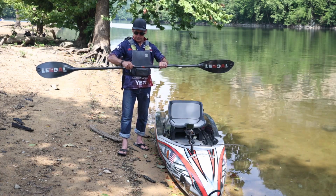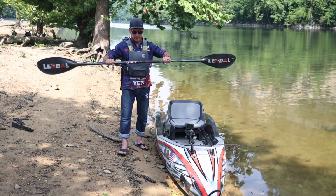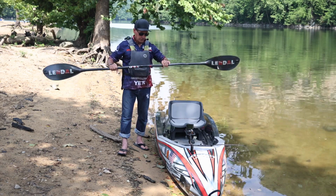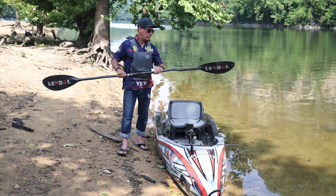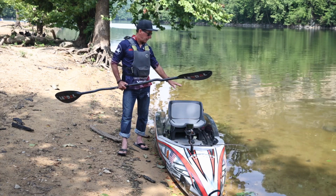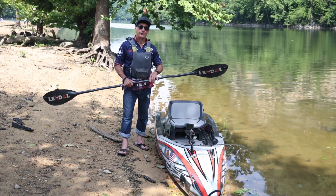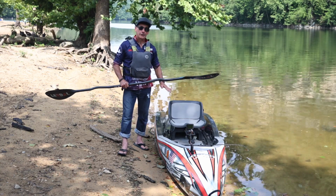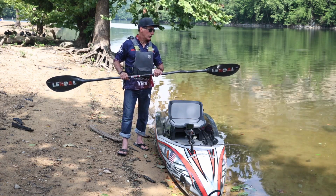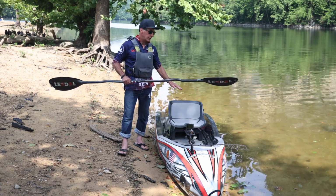Now, this paddle is adjustable in length. It goes from 240 to 245. The length of your paddle has more to do with how high your seat is off the water. If your seat is down in the water, well, then you're not in a fishing kayak. Meaning if your seat is at water level, you're not in a fishing kayak. But if you are in that kind of a boat, you're going to want a shorter paddle, like 210 centimeters. If you have an elevated seat, you're going to need a longer paddle.